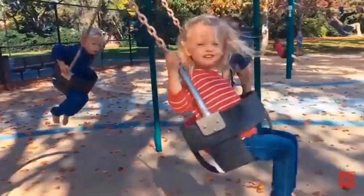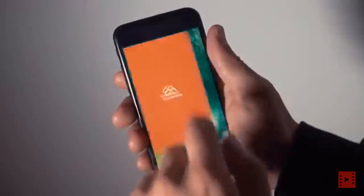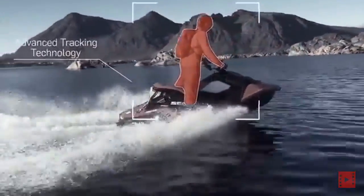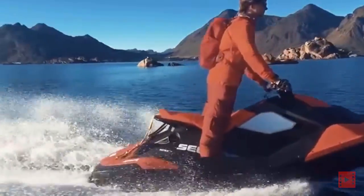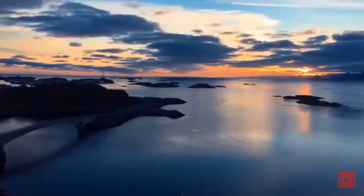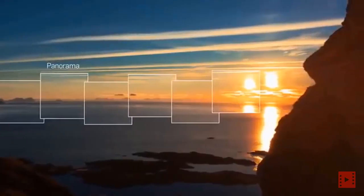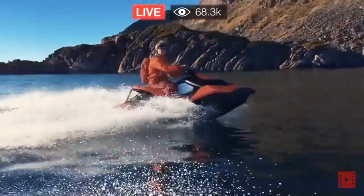But it's so much more than a stabilizer. With the Flowmotion app, you have even more possibilities. We built in advanced autofocal technology, so you always keep your subject in frame and never miss a moment. Create stunning motion time lapses, create amazing panorama photos, and live stream directly to Facebook or YouTube.